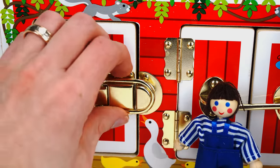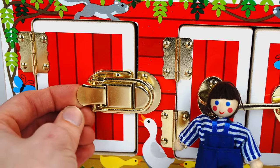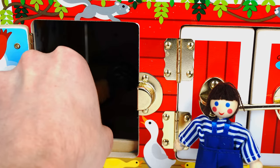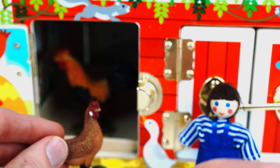All right, here's the next door of the barn. But the door won't open, it's locked. What should we do? Maybe if we flip this switch. Oh, it's open. All right, we did it. And here is... it's a chicken. Oh, wow, how cute. What else is there?